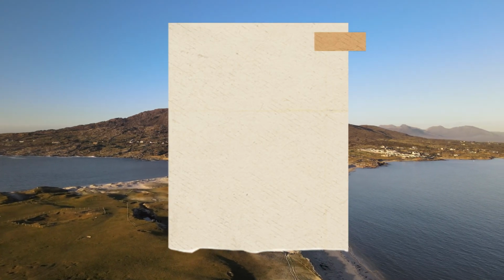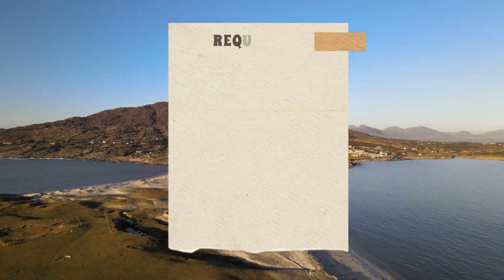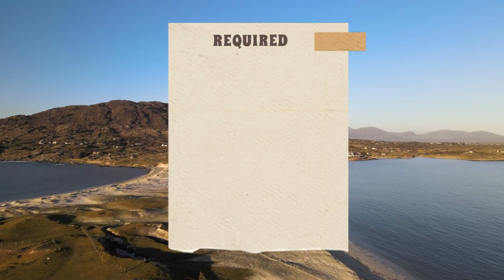First, you need a valid passport. It should have at least several months of validity remaining and enough blank pages for stamps and visas. Second, you need comprehensive financial documentation.